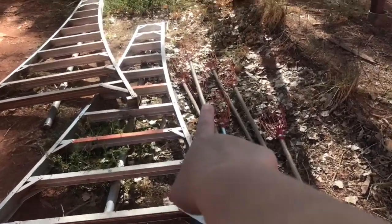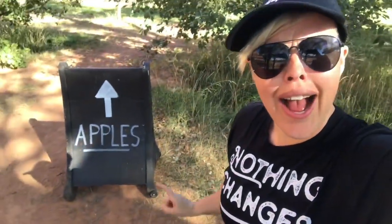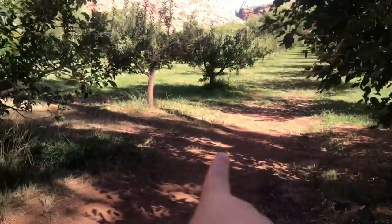I have actually used one of these before when Pam and I were traveling and we picked grapefruits. Now, if this is a trick and I do not come back, I hope somehow you guys see this footage and know I went the way the sign told me to. We are moving into the orchard.